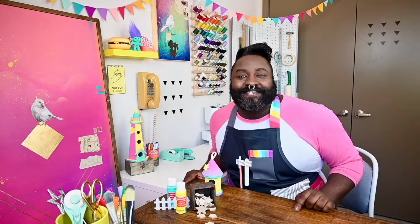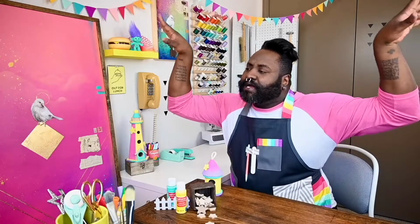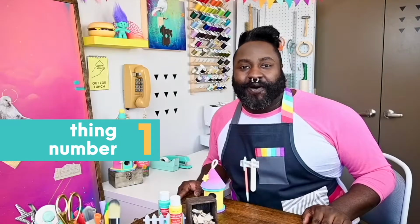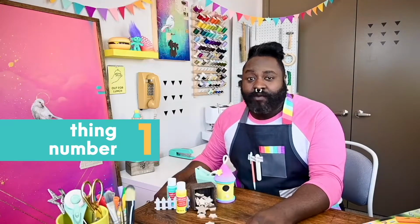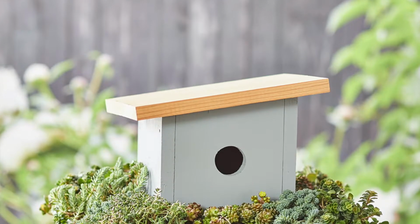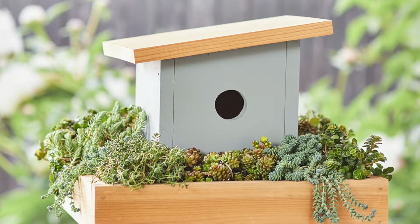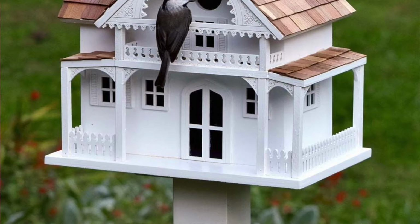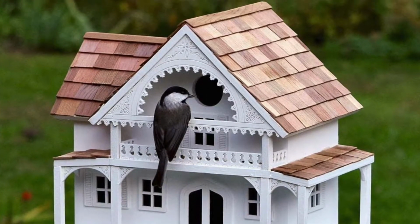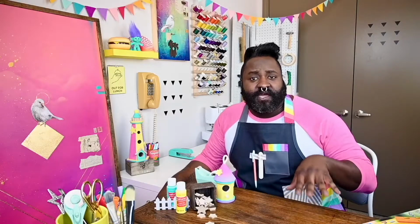But first, let's set our wings to the sky and take a look at 3 things to help us with our project, starting with thing number 1. If you take a walk around a pretty neighborhood, you are likely to see a birdhouse or 2. A birdhouse, or bird box, or nest box is a human-made structure meant to house small birds and sometimes other small animals like squirrels and bats during the months when they nest.